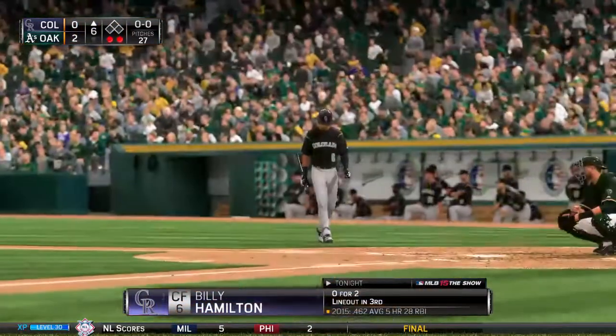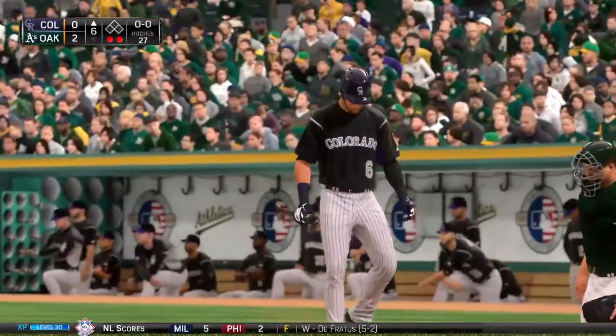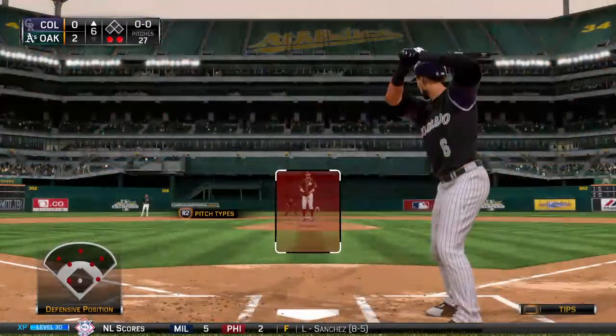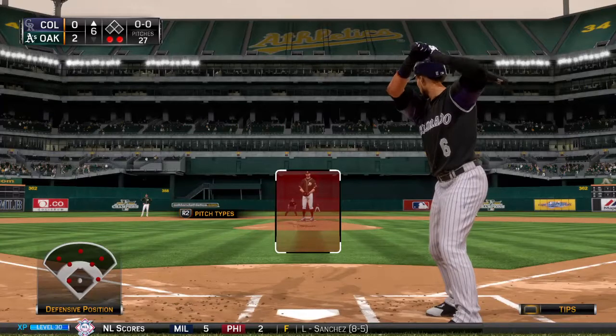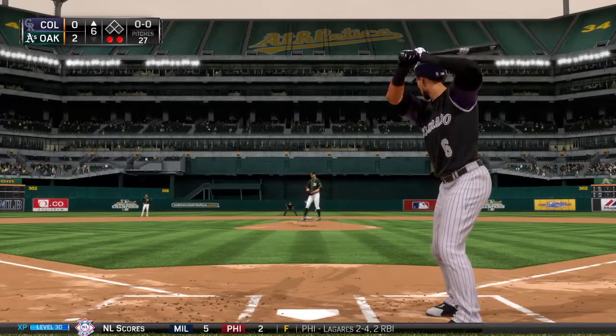Billy Hamilton will stand in for the third time now, still without a hit, so that streak could be in a bit of jeopardy. And I think that's in the back of his mind, but it's not something he's really focused on. He just wants to get up there and put a good swing on the ball.